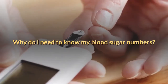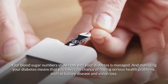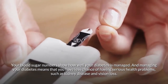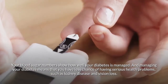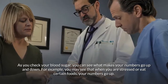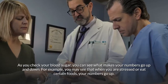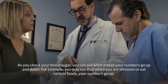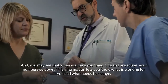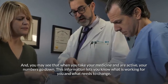Why do I need to know my blood sugar numbers? Your blood sugar numbers show how well your diabetes is managed. And managing your diabetes means that you have less chance of having serious health problems, such as kidney disease and vision loss. As you check your blood sugar, you can see what makes your numbers go up and down. For example, you may see that when you are stressed or eat certain foods, your numbers go up. And you may see that when you take your medicine and are active, your numbers go down. This information lets you know what is working for you and what needs to change.